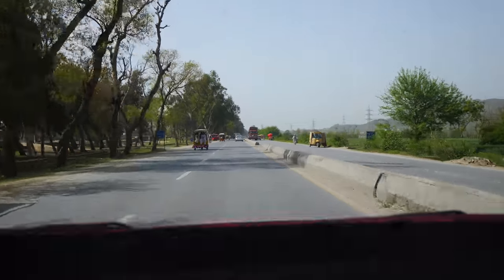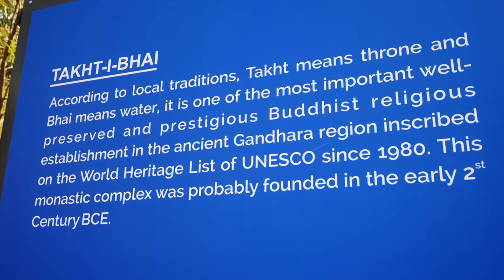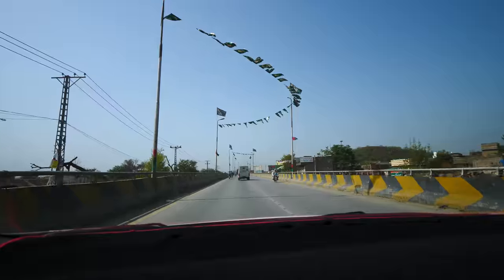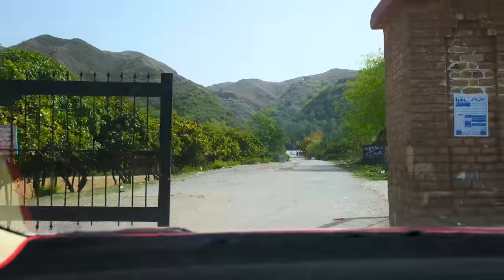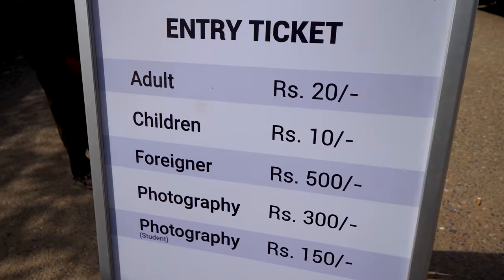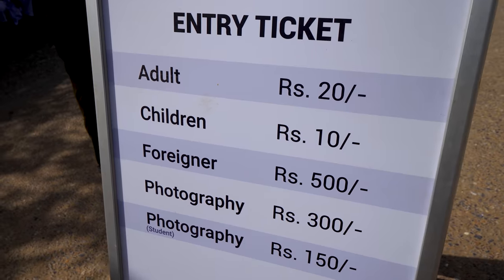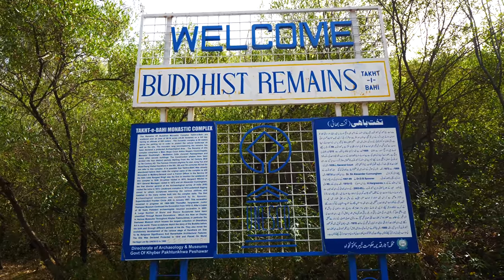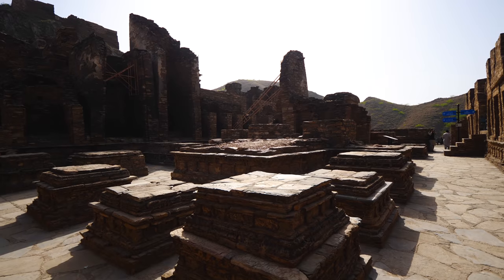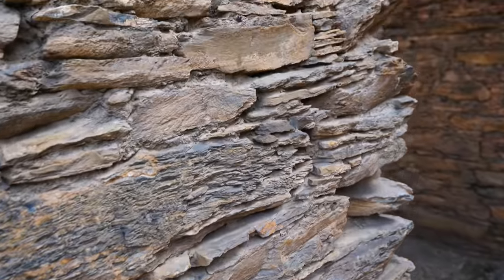Five minutes' drive from the restaurant is Takht-i-Bahi, right? Takht-i-Bahi, yes. Ancient Buddhist monastery. Getting in here is a big market, and you go in the back roads, and then right here by the hills is the monastery. To get into the monastery costs 500 rupees for foreigners, an extra 300 rupees if you bring in a camera. And this is it, the Buddhist remains of the monastic complex of Takht-i-Bahi, dating back over 3,000 years, and it became a UNESCO World Heritage Site in the year 1980.